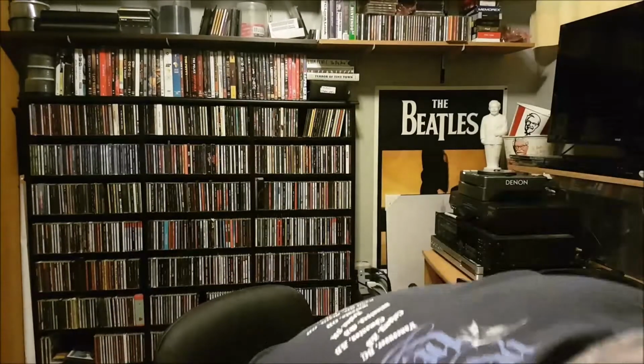What is the first record you got with your own money? Well, there again, that's a hard one. I'm not really too sure. The earliest one I do remember buying with money that was given to me, I think Christmas money or birthday money, was Iron Maiden's Number of the Beast, when I was 8 or 9. But unfortunately, I don't have it on vinyl anymore. It was one of the ones that I got rid of.